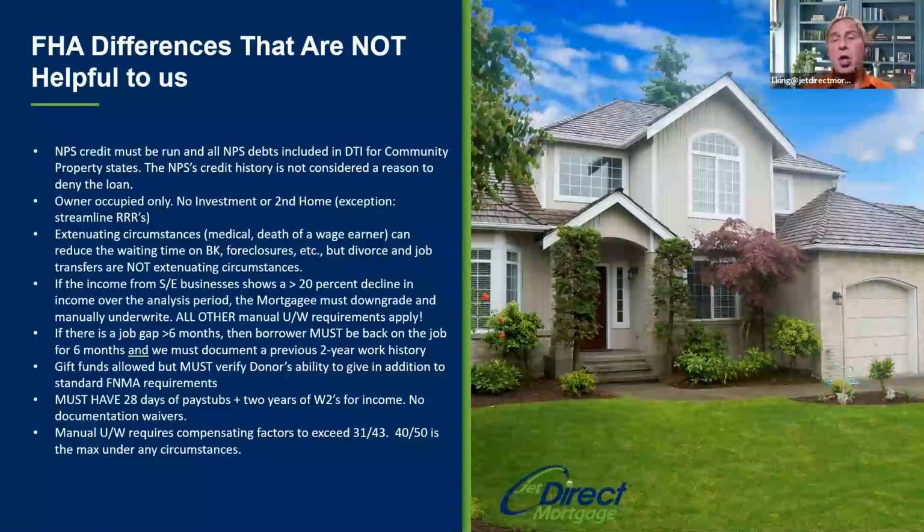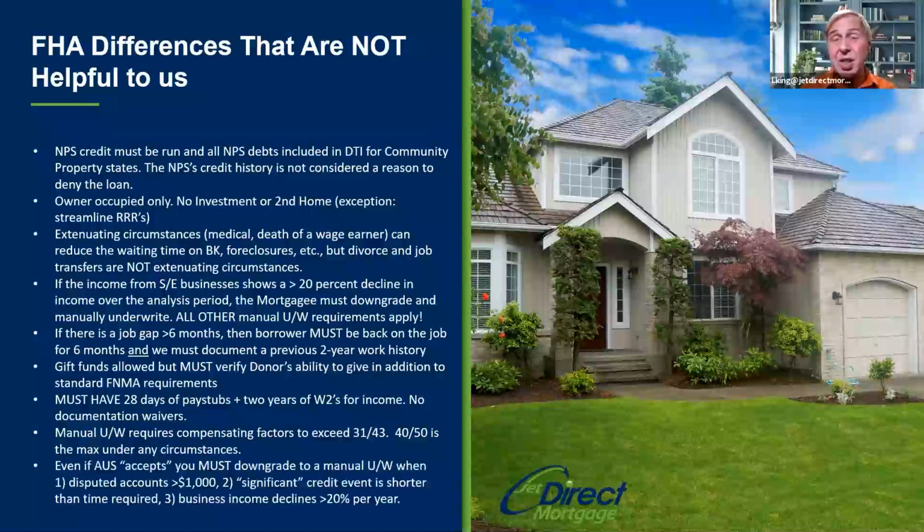And a lot of you hear me talk all the time that we can do 55, 56, 57% DTI on an FHA loan. You hear me say that all the time. And we can with an AUS, not manual. With a manual, you are capped at 50 no matter what. It is a hard cap. So this is a list of a lot of the things that make FHA unattractive, or at least the details make it harder. Oh, forgot the last one.